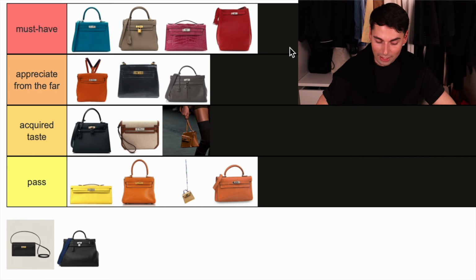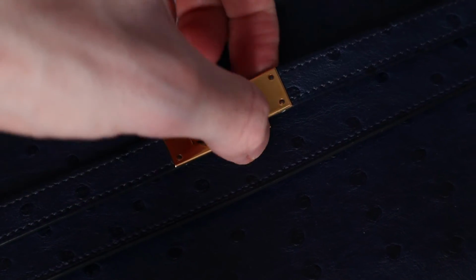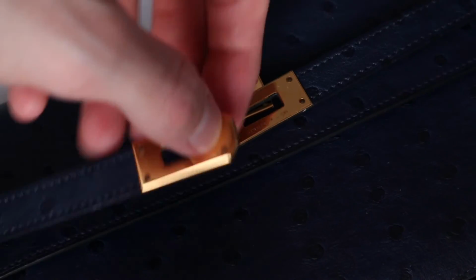And then the last two pieces that we have here, we have a Kelly wallet, technically a Kelly to go, but I'm going to talk about both pieces here. I adore the Kelly wallet. It's one of my most used pieces from Hermes and one of my most used pieces in general. I use my Kelly wallets almost every single day.